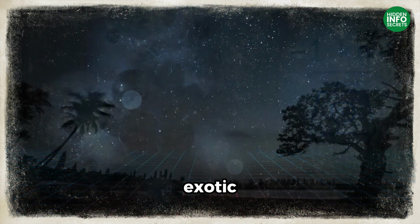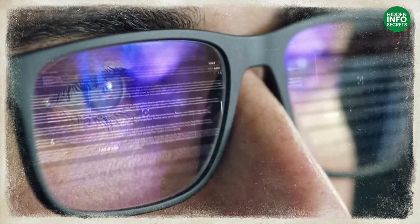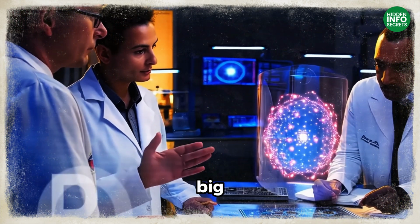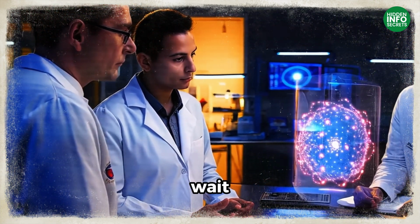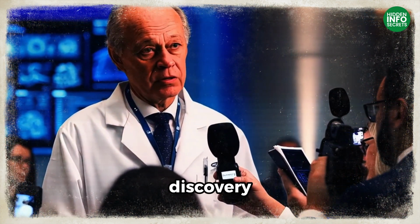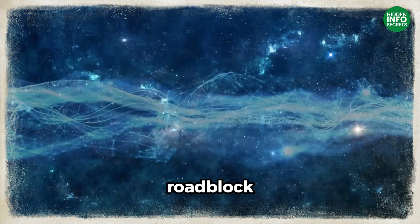These exotic particles behave in unexpected ways. For example, they have negative mass. Boy, I wish I could pull such a trick after a big family dinner. And they work in opposition to gravity. But wait, there's still some hope left. A new discovery might solve this seemingly unmovable roadblock.